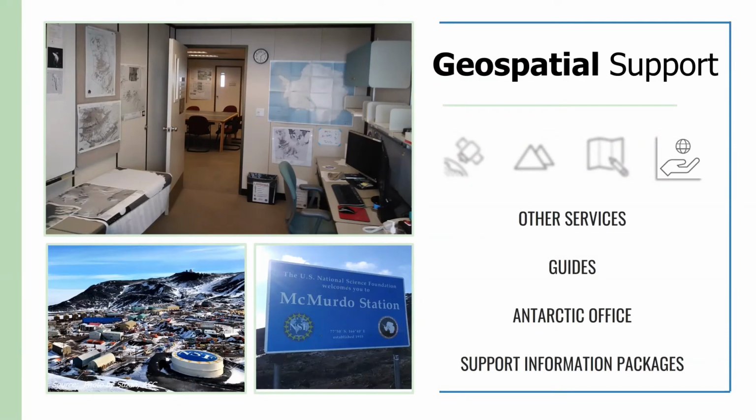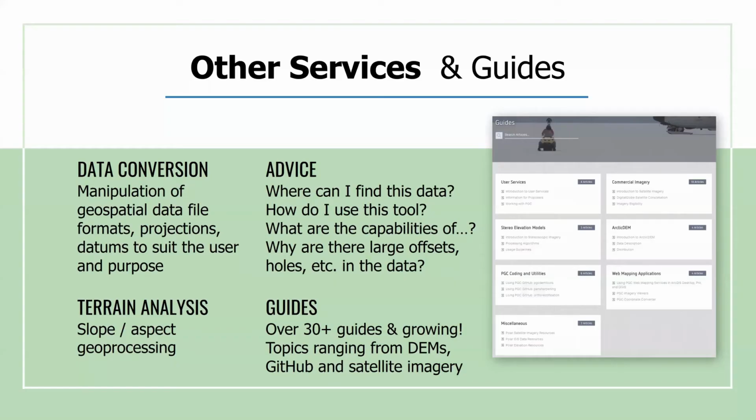It's difficult to actually capture everything we do into these four neat categories. So this last one is kind of a catch-all, but it truly does highlight the several other geospatial support services and efforts PGC offers, including staffing our seasonal office in Antarctica. That always seems to be the most exciting topic for people.